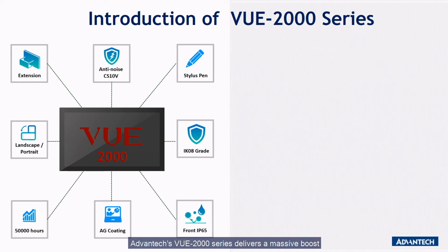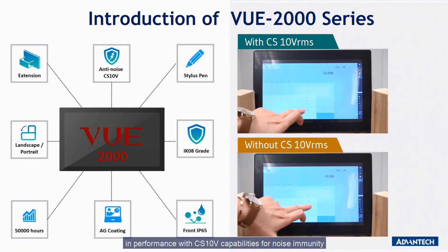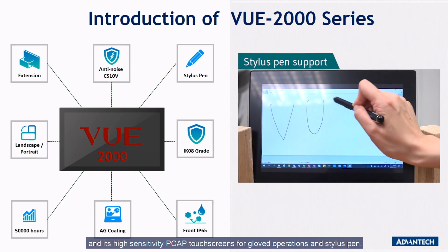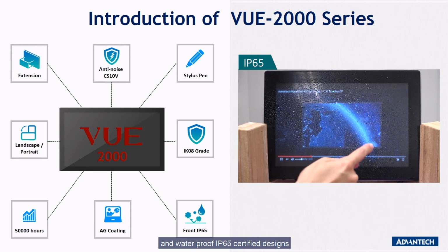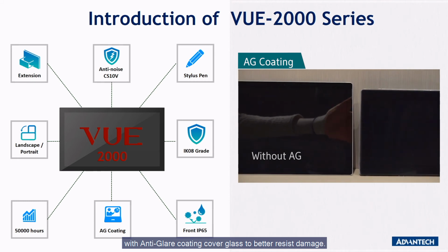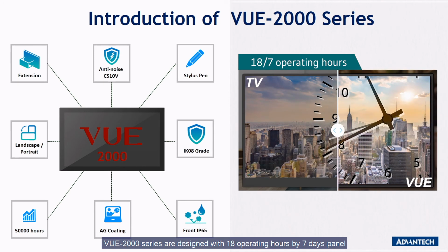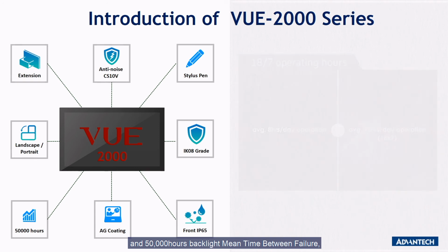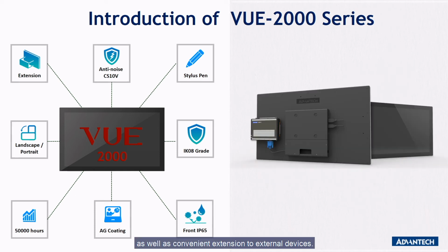Advantech's VUE-2000 series delivers a massive boost in performance with CS10V capabilities for noise immunity, and its high sensitivity PCAP touch screens for gloved operations and the stylus pen. It incorporates ruggedized protection IK08 certified designs and waterproof IP65 certified designs with anti-glare coating cover glass to better resist damage. VUE-2000 series are designed with 18 operating hours by 7 days panel and 50,000 hours backlight mean time between failure, supporting landscape and portrait visual mode, as well as convenient extension to external devices.